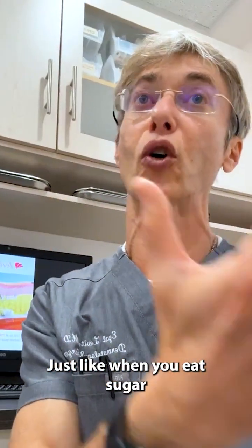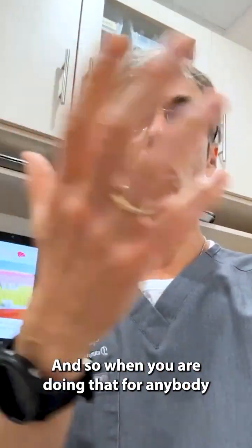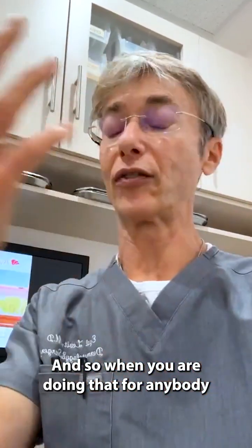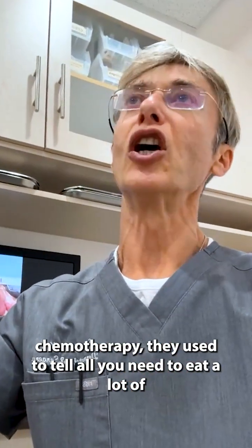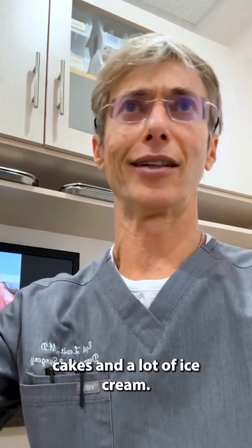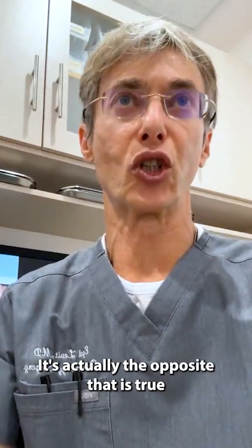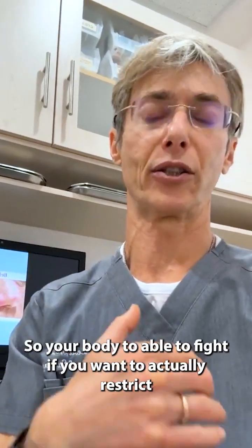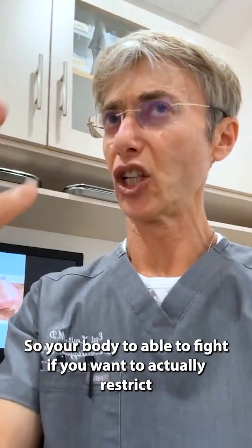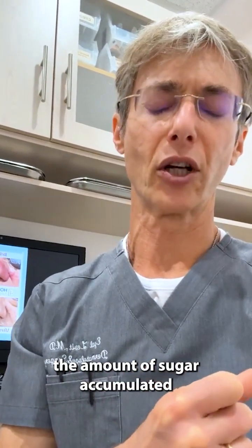Just like when you eat sugar or you reduce sugar exposure, cancer seems to take it ahead. And so when you are doing, God forbid, anybody chemotherapy, they used to tell them, oh, you need to eat a lot of cakes and a lot of ice cream. It's wrong. Actually, the opposite is true, because the cancer will end up benefiting from it more than your own body. So for your body to be able to fight it, you want to actually restrict the amount of sugar and carbohydrates.